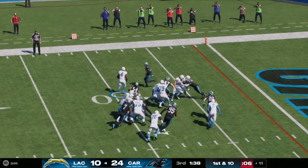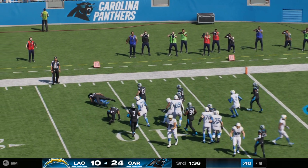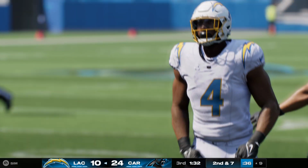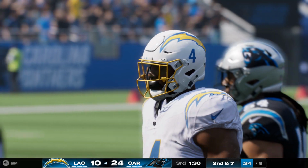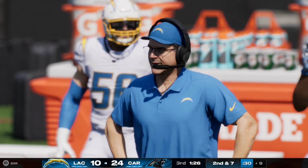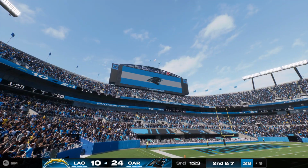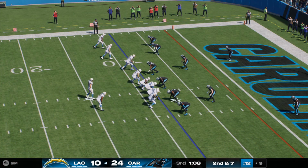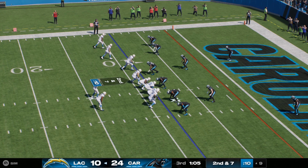Now a run with Edwards. Breaks a tackle. He'll get this down inside the 10 for a pickup of about 3. Not too many offenses want to turn down long drives, but when you're down what they are, they've got to pay it off with some points. It's 2nd and 7 from the 9.